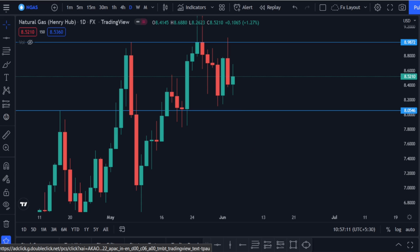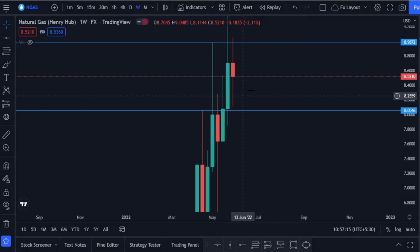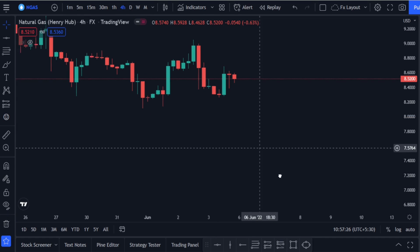weekly time frame. Now as we can see, as I mentioned, the weekly is bearish, so the price might continue lower. So if the price on the daily moves lower, that will be the proper alignment with the weekly time frame as well. Now let's see what's happening on the 4-hour time frame.